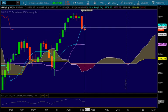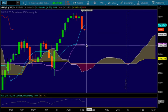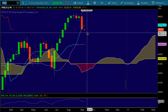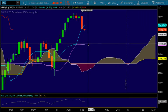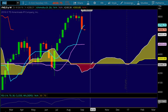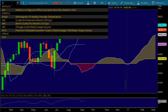So the NASDAQ is actually quite a bit higher above the Kijun-sen than other charts that we're looking at. So we have lots of levels in between here and the Kijun-sen to go on the NASDAQ. Also a flat cloud below currently on the NASDAQ. All right, let's look at some treasuries.